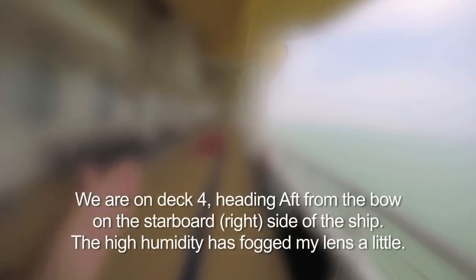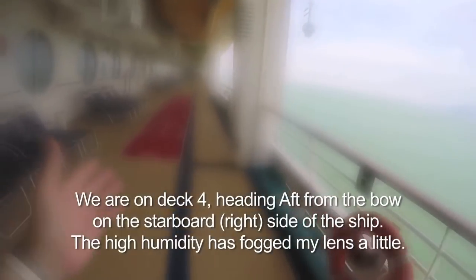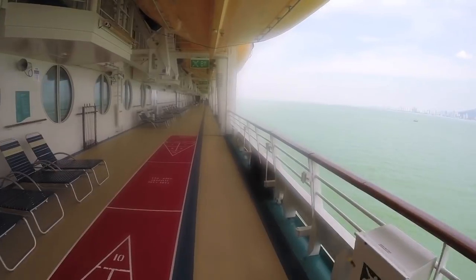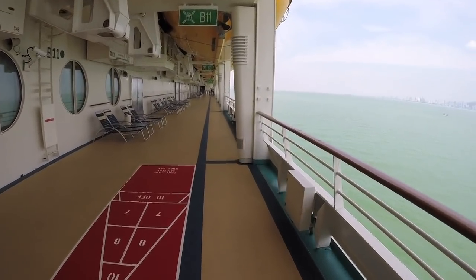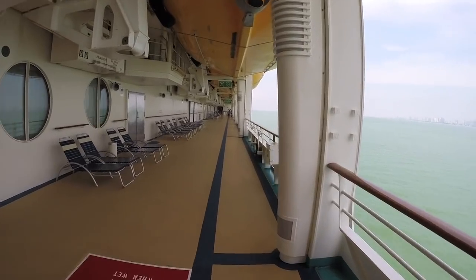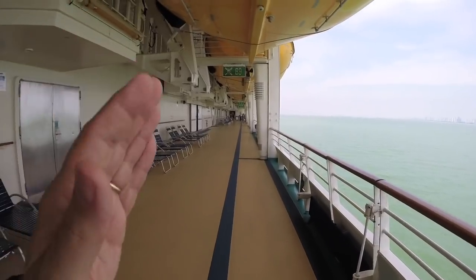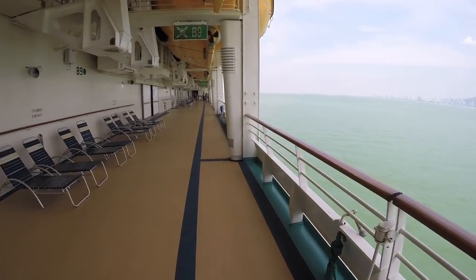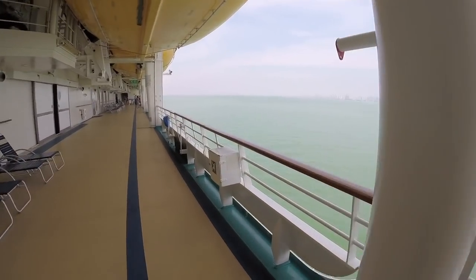Each side of the ship has this big wide open area with chairs and shuffleboard, and I guess you could walk up and down, but it doesn't go around, right? You know, some ships you can go all the way around, but not this one. Up and back, port and starboard. We're on starboard side right now.